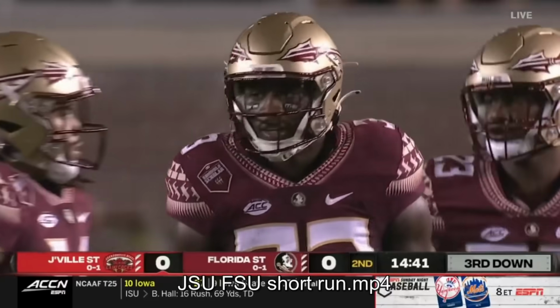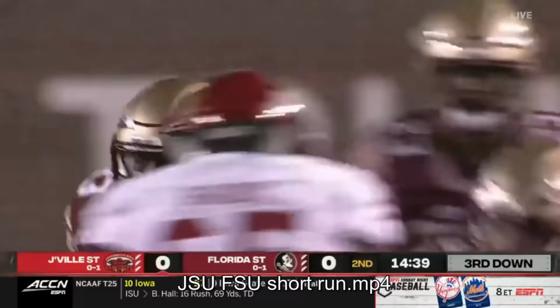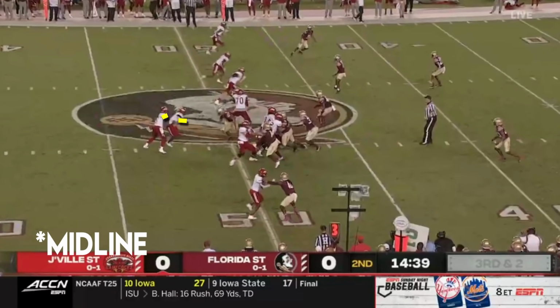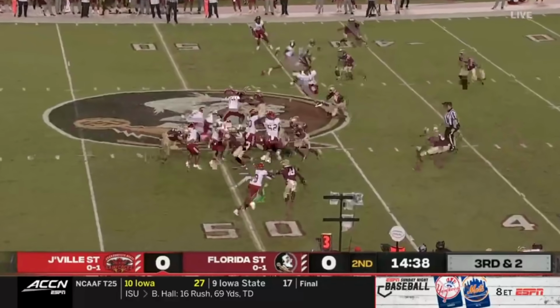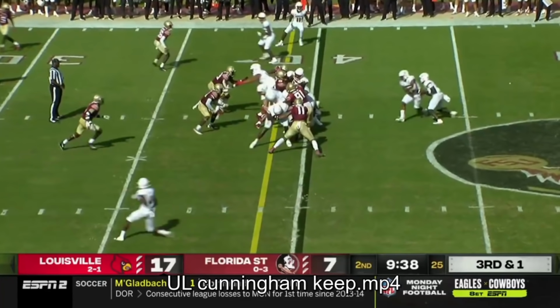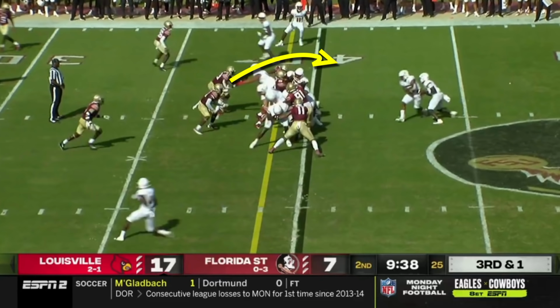But Florida State lost these battles on the other side of the ball as well. Here's a very similar 3rd down situation, 3rd and 2, and Florida State isn't prepared for this read option, which is one of Jacksonville State's go-to plays. Now they consistently struggle in these 3rd and 1 situations. It's hard against these mobile quarterbacks, but you still have to be disciplined and be prepared to make these stops.